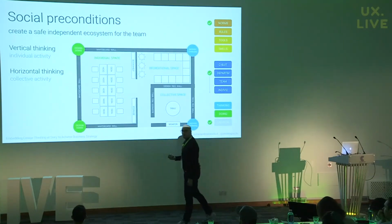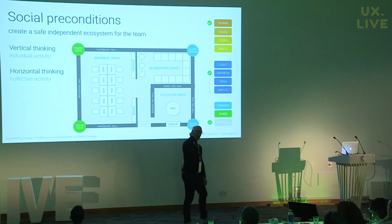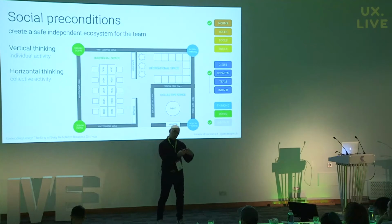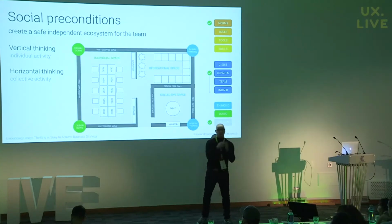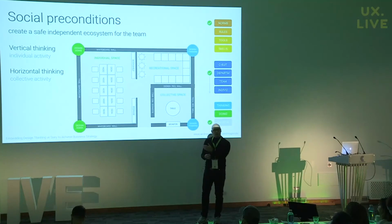And then we have the space. This is just an example. It's not that it has to be that way. If you operate in an environment that doesn't allow you to do the right thing, or to have a proper thinking and doing activity, it just doesn't happen, right? Because you adapt to the environment, to the limitation, the constraint that you have.